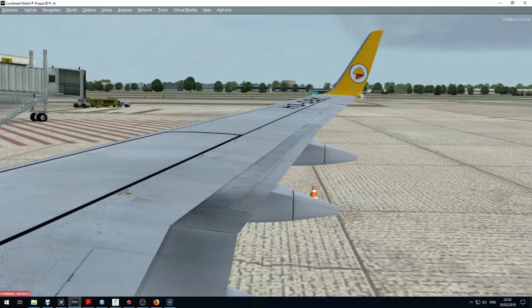LNAV is armed. Flight directors are on, mine is master, yours is slave. Navigation radios are set, the NOTAMs and the aircraft defect log have been reviewed. Any questions, comments or concerns? No questions. Departure brief complete.